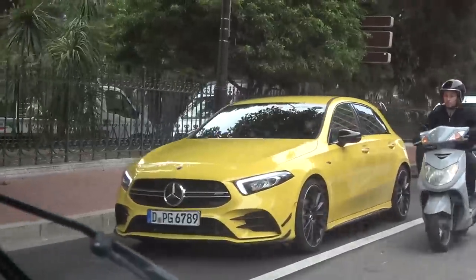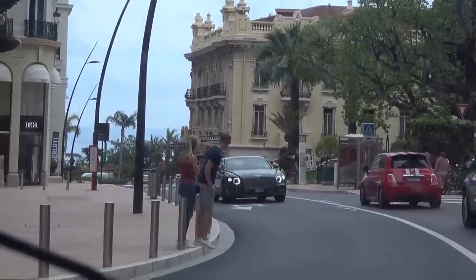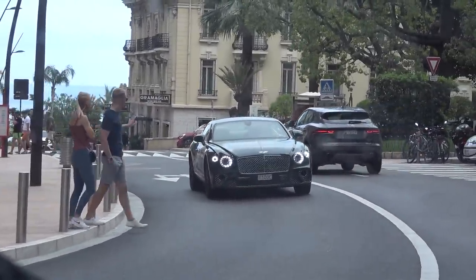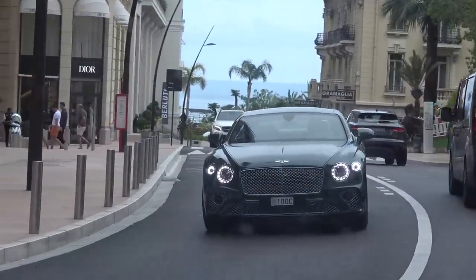Archie Hamilton, hello. Oh, this looks nice. This is a bit of seen-through glass. Dark green Bentley Continental GT. Very, very nice.